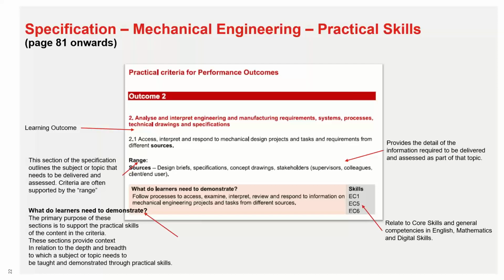The range is similar to the knowledge section, but this time we're going to support it with practical skills. In other words, getting them to produce design briefs, specifications, concepts and different drawings, etc. That is what needs to be assessed, and that's going to be part of the occupational specialism assignment. Instead of what do learners need to learn, we now have what do learners need to demonstrate. This is the primary purpose of the practical skills. In other words, what we've learned regarding breadth and depth within the knowledge, we're also going to back up by demonstrating through practical skills.